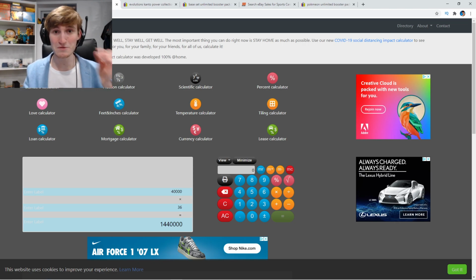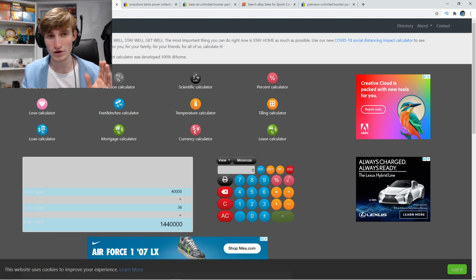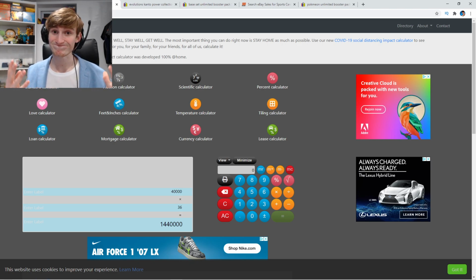$1,440,000. For a little bit of perspective, a year ago, these booster boxes were selling, and you could correct me if I'm wrong, for about $80,000. Then they crept up to $200K after the Logan break, all the way to $400K. Now, we'll just have to see.